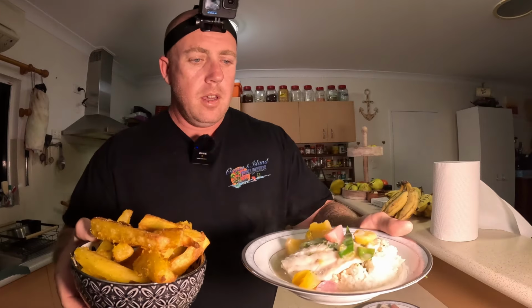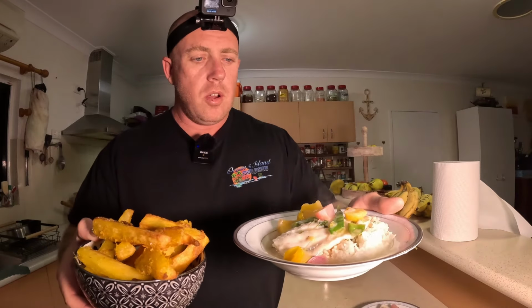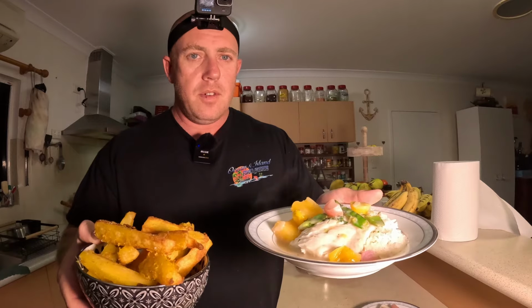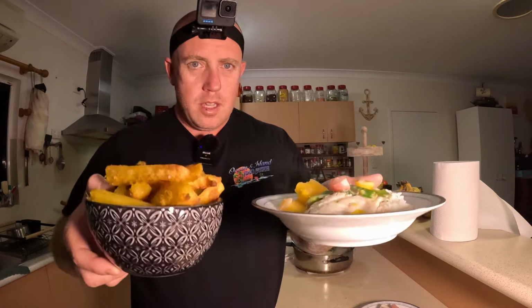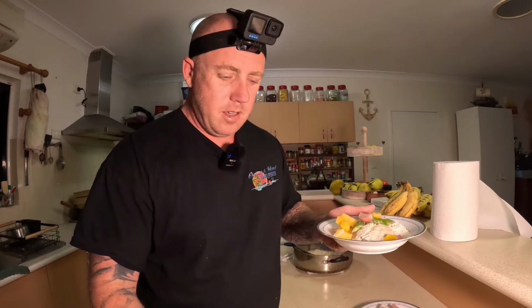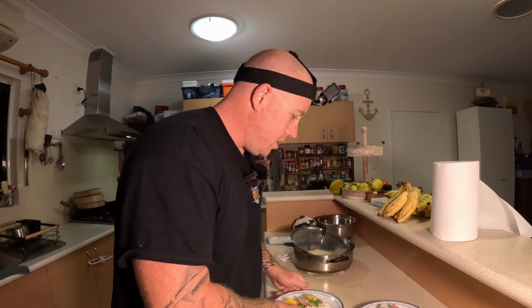There we have it, a Fiji-inspired steamed coral trout with cassava and coconut broth and some crispy cassava. Give it a try, let me know what you think. I reckon it's going to be delicious, it smells amazing.